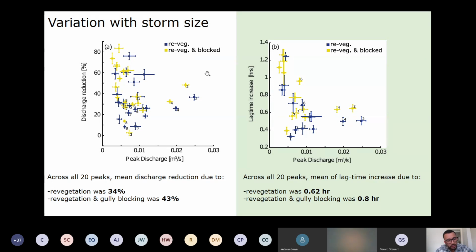The mean peak reduction across all 20 peaks predicted by our numerical model was 34% for the revegetated site, and the mean peak discharge reduction was 43% for the gully block case. The lag time, on the other hand, was around 37 minutes for the revegetated sites on average across all peaks, and around 48 minutes for the gully block sites across all peaks.